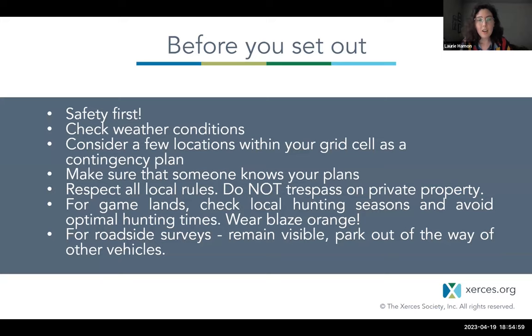Respect all local rules and legislations. Do not trespass on private property. Be mindful of hunting seasons, especially on game lands. If you are going to be in a place where there's potentially hunting, go at low activity times and wear blaze orange, hat, vest, etc. For roadside surveys, again, remain visible and park out of the way of other vehicles. So there's your planning.